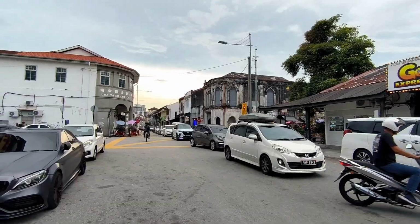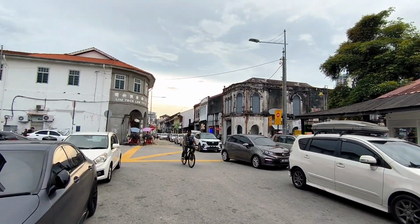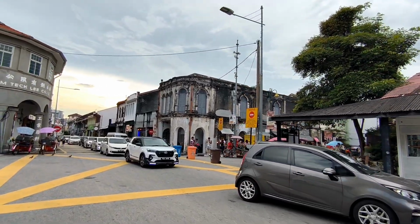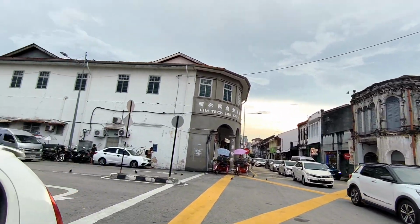Let's head to the famous street art of Ernest Zacharevic here in Georgetown, Penang. Of course, the famous bicycle. Maybe I should take back what I said about the traffic here. It's rush hour though, and it's single file. So of course it's going to take a bit longer to get through this.